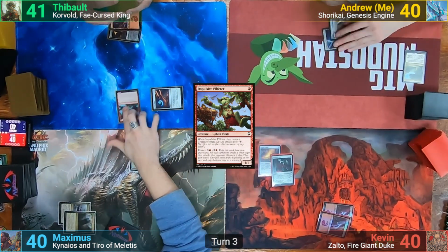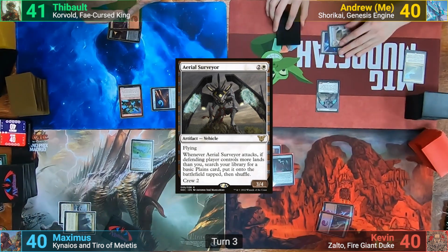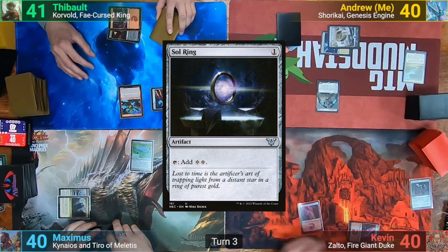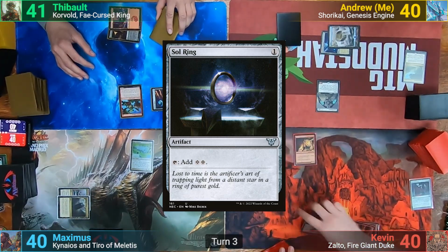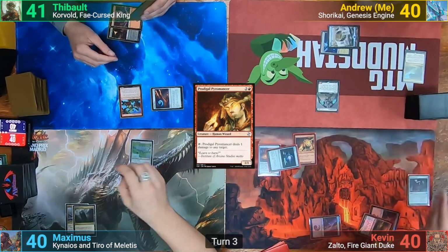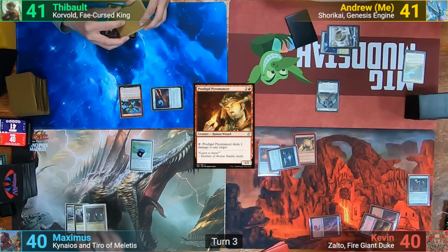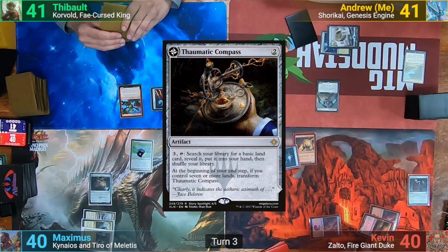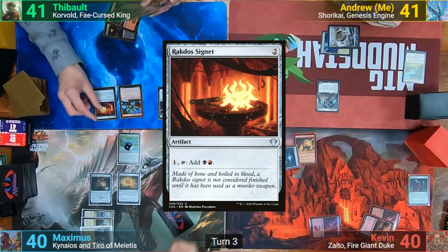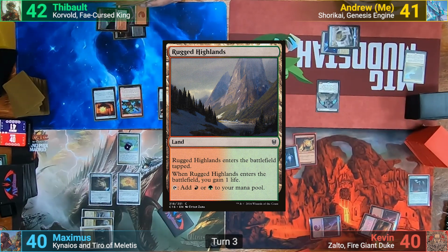Turn 3 has me playing an island and casting Aerial Surveyor and passing to Kevin. Kevin plays a desert and then cracks the Moonsilver Key to go and find Soul Ring. He then casts the Soul Ring and then a Prodigal Pyromancer and passes to Maximus. Maximus gives me a life from the Wall of Shards and draws. He plays a Forest and then casts Thematic Compass and then an Expedition Map and passes. Thibault casts a Rakdos Signet and then plays a Rugged Highlands which comes in tapped and gains him 1.